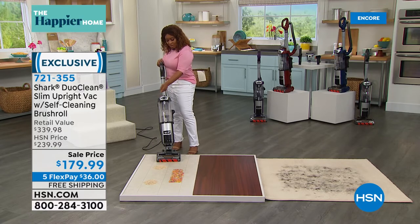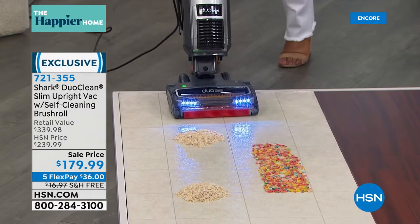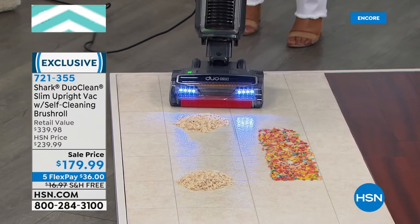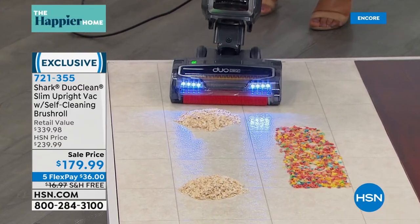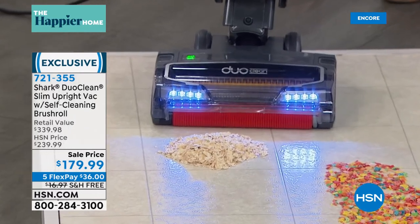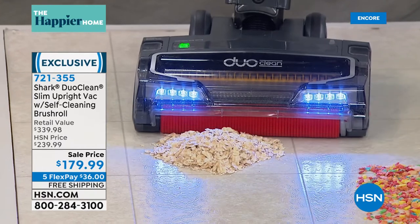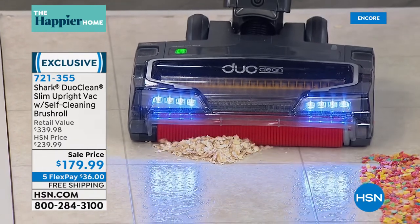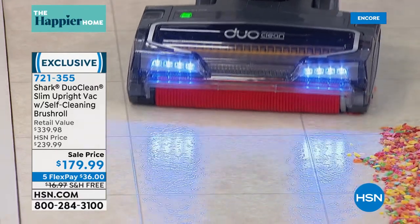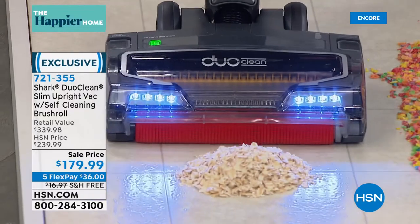I want to show you something. We've got some mounds of oats here, and I just want you to see a close-up of this. By the way, look at those bright lights. But watch what happens, and notice how close I get to this. Most typical vacuums, this would start scattering everywhere. But look at the difference and why we sell out of these. Look at how it's almost like magic. It just goes over those mounds. Look at that. I'm gonna do it once again.